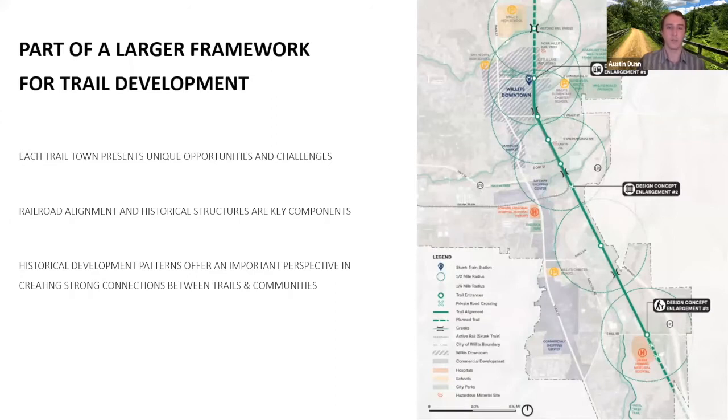Well, a lot has changed in Willits in the last 120 years since that map was created. So we can't plan and design a great trail by only looking at historical maps. Willits has expanded, developed, and evolved since then. But we believe that the development patterns and spatial relationships we see in those historical maps really show us the DNA or the skeleton of the town that exists today. And that structure is essential in determining how the trail will function within a community.